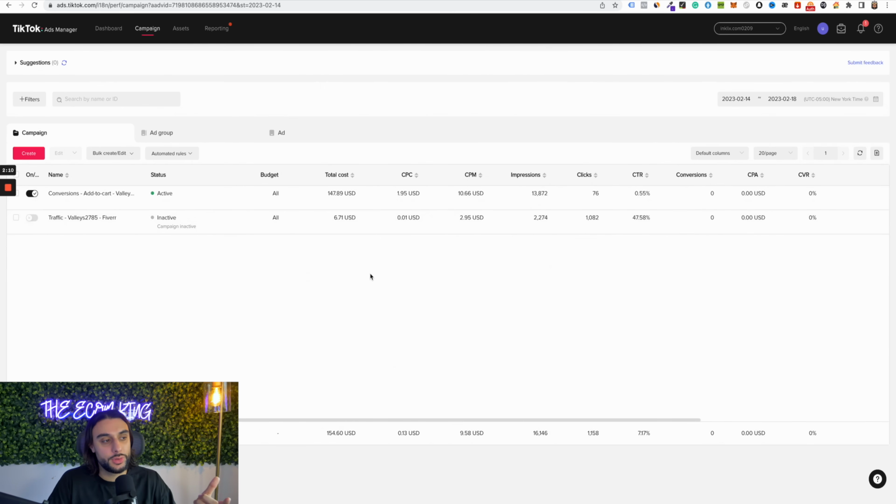As you guys can see on the computer screen, I'm inside of the TikTok ads manager, and this campaign here that's active, conversion add to cart, is the campaign that's been running for the last 3 days, and you can see it spent almost $150 and the results are not great. Now, before I actually get into the results with you, let me show you the changes that the gentleman made.